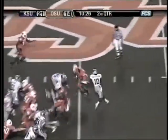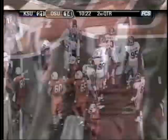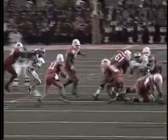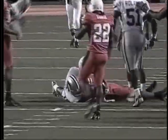2nd and 11. Zac Robinson keeps it on the zone read, off right guard to midfield, and dropped at the 48-yard line of Kansas State. A gain of about 7. He'll set up 3rd and 4. Chris Patterson, the reserve linebacker, with the tackle for Kansas State. One of the interior linemen for Kansas State got spun around and lost sight of where Zac Robinson was.